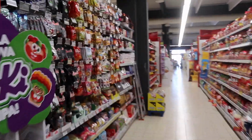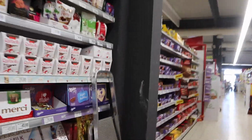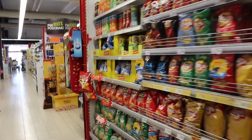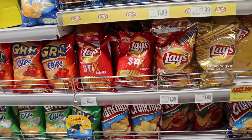Some candies and cookies here, maybe here. Maybe they have a different department for gluten-free things. These are worldwide, of course. Let's see. In England, they call Lay's Walkers. I think that's a different brand. Walkers. No, they're the same.